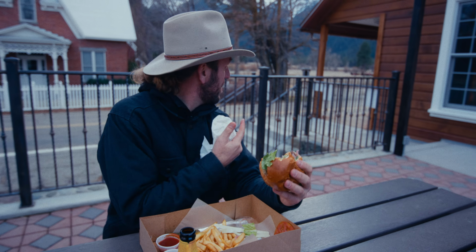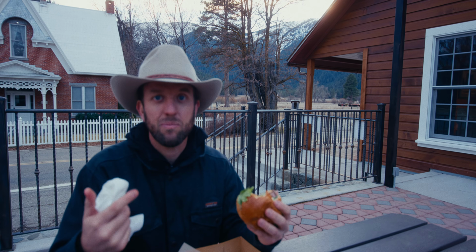This comes from the cows right behind me back here. And the Lassen pack has impacted local ranchers in the area.